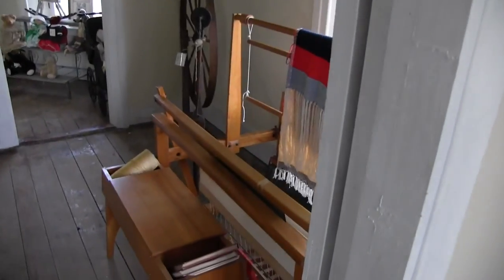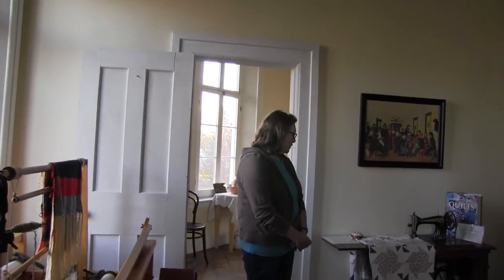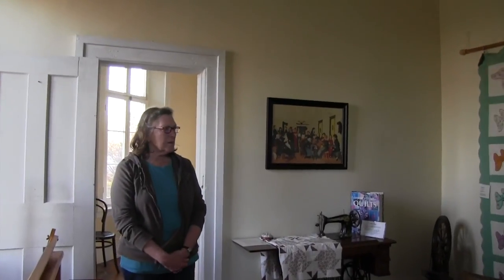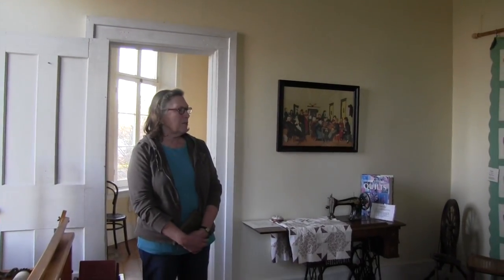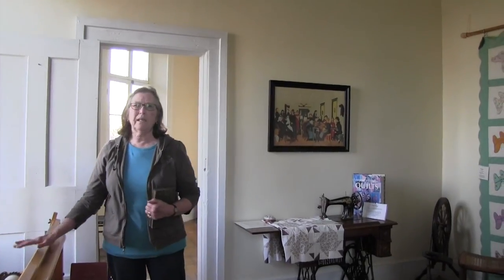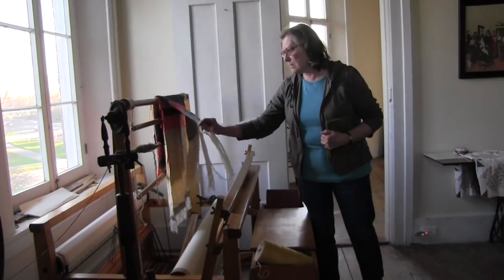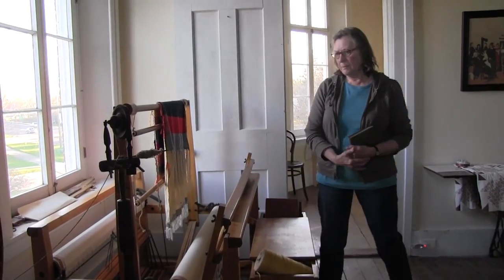We have this room designated as a fiber room, mainly because we have a lot of textiles in here. We have an older sewing machine, several different types of spinning wheels. We have quite a collection of quilts that go from the 1930s up to present time. During the summertime, we actually have a lady who comes and weaves on the weekends, and she will weave some of these nice items for us.